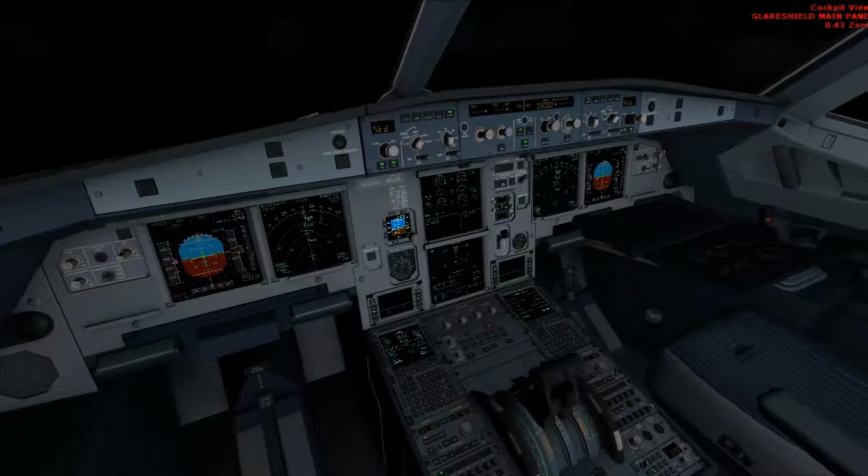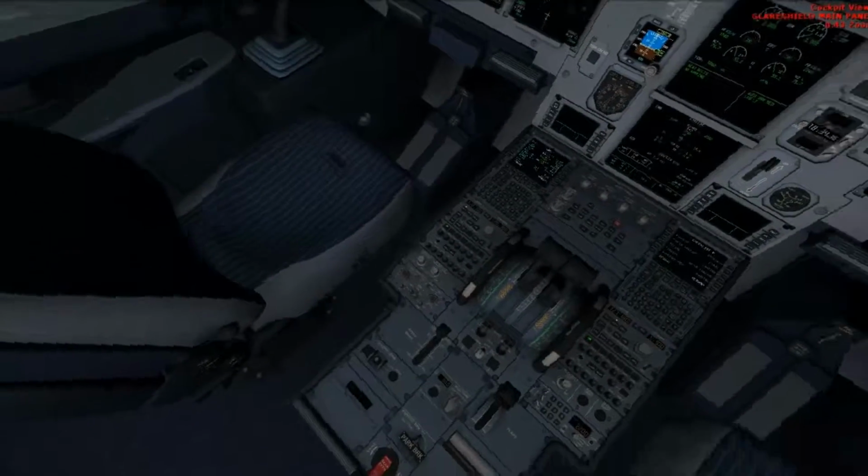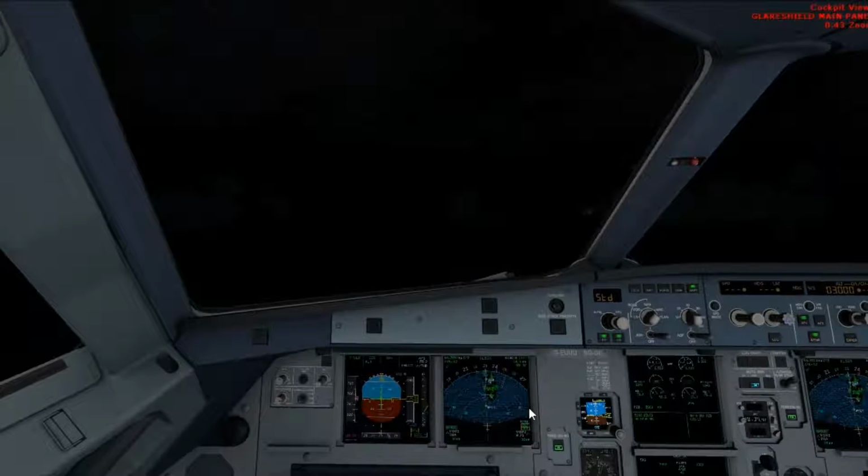If I do really quickly look on VATSPY, standby, maybe we'll have a quick look and see what we've got regarding traffic and stuff like that. We'll have the terrain display on there. Obviously, you get a rough idea of the island of Ibiza. And looking out the window at the moment, there is completely nothing there.